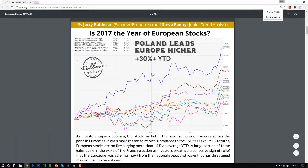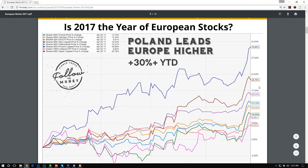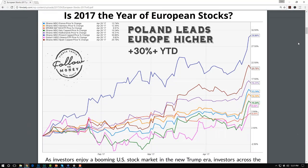In this very first chart, you can see that there is quite a rally here. This is a year-to-date chart that you can look at in your PDF that is sent out, also there in the handout section here on GoToWebinar. And you can see here this very top one, this blue line, this is Poland. Poland has really run hard since the beginning of the year. It's been one of our top performing global markets that we track. It's up over 30% year to date.